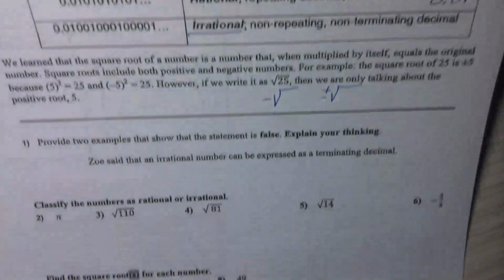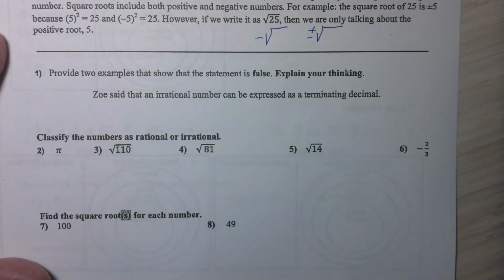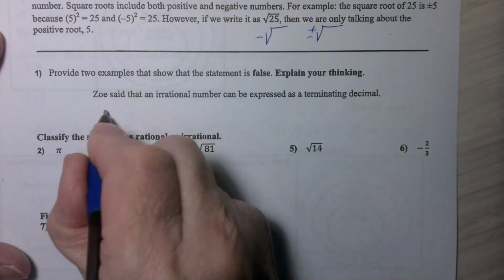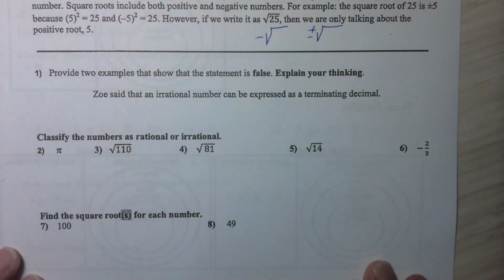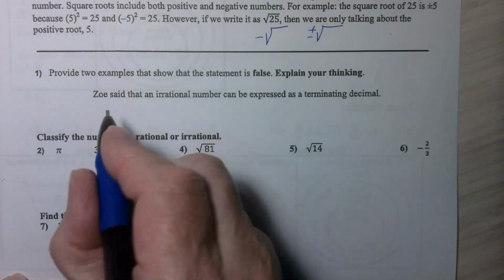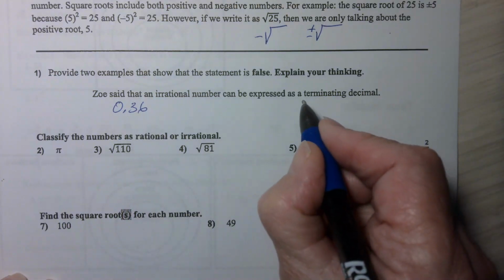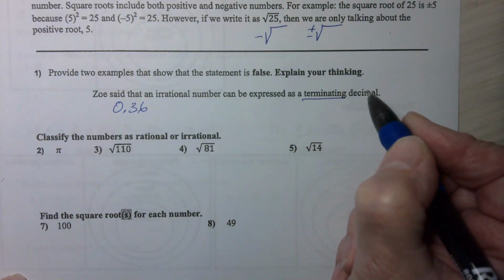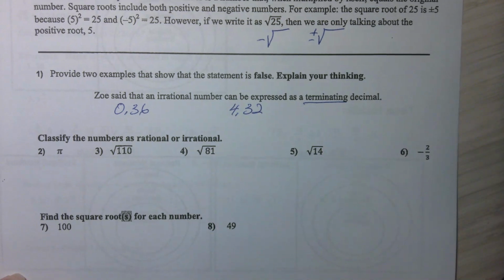It says, provide 2 examples that show that the statement is false. Explain your thinking. Zoe said that an irrational number can be expressed as a terminating decimal. That is false. Why? Terminating decimals stop and they don't go on. So give 2 examples. There's an example of a terminating decimal. Remember, terminating means it stops. You could have 4.32. All right.